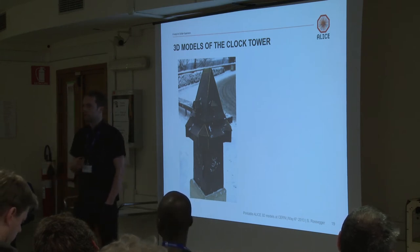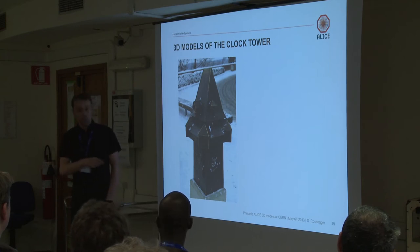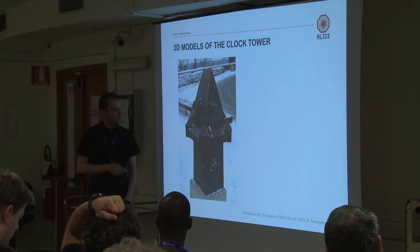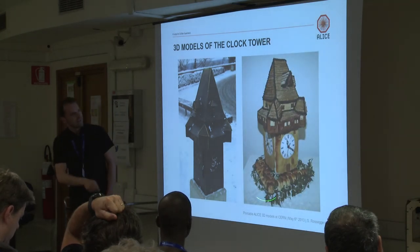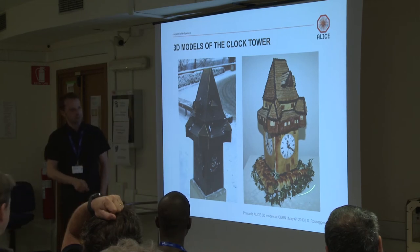And I was wondering, why is this thing there? And I was told by a friend of mine that it's actually for blind people, because they cannot really see the clock tower, but they can feel it and get explained what all these watchtower parts are, and were in previous times. Then, searching on the internet, I also found a very different representation, probably also not 3D printed, but I'm pretty sure it tasted delicious.